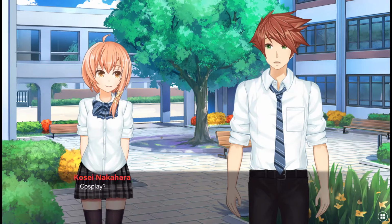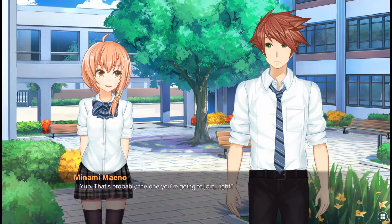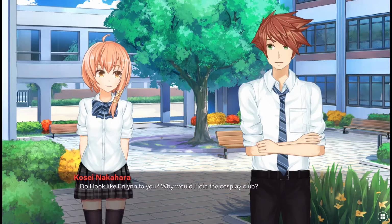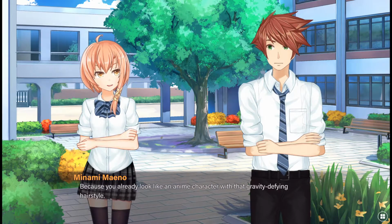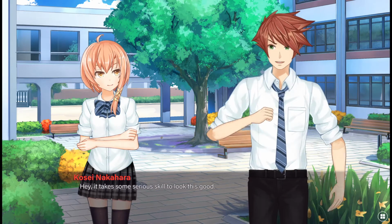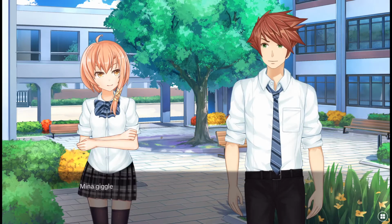Kosei lifts an eyebrow. Cosplay? Yep, that's probably the one you're going to join, right? He crosses his arms. Do I look like Erlen to you? Why would I join the cosplay club? Because you already look like an anime character with that gravity-defying hairstyle. Hey, it takes some serious skill to look this good.